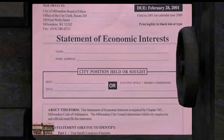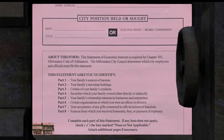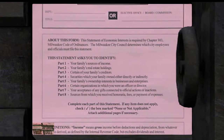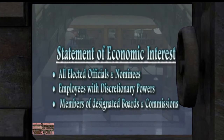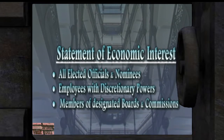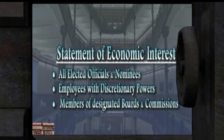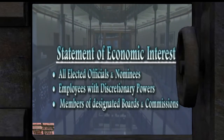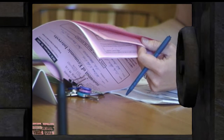The Statement of Economic Interest form does not require detailed financial disclosure. It only asks for information on issues that could give rise to possible conflicts of interest. All elected city officials and nominees are required to file, as are city employees identified as having discretionary powers, and members and nominees of designated groups, such as the Plan Commission, Board of Zoning Appeals, and the Historic Preservation Commission. We collect around 500 statements of economic interest from city employees and officials and members of boards and commissions.